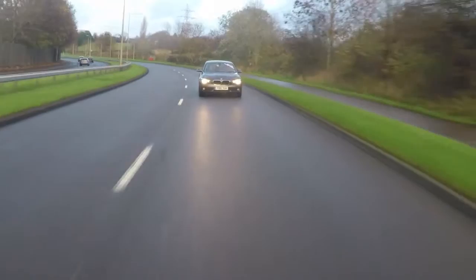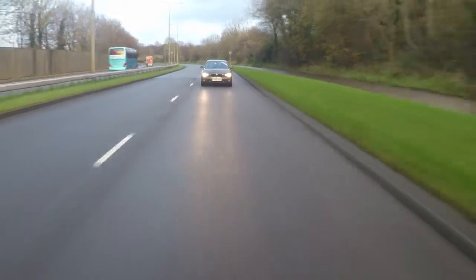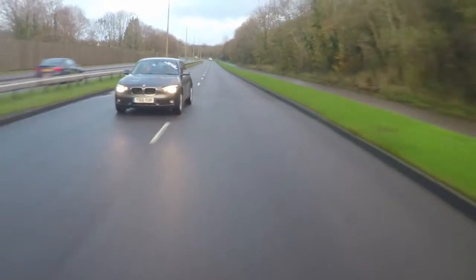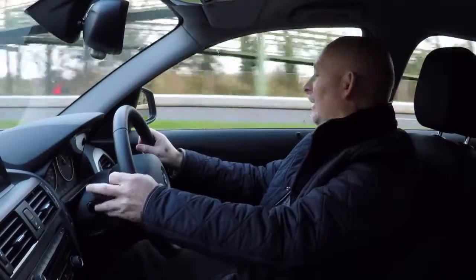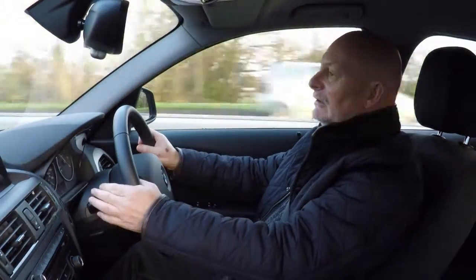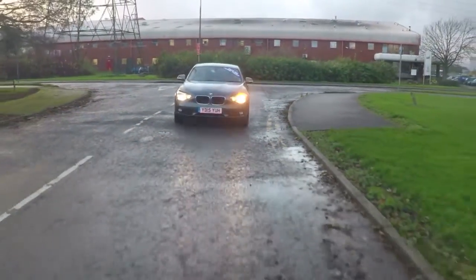CO2 is 115 grams per kilometre, and that works out at just £20 road tax a year, which is not a lot to pay to get the BMW badge and the driving experience. The compact size of the 1 Series adds another dimension as well. It makes it really agile, extra agile, because it's small, it's manageable, and yet sitting in the front here, you've got ample room, and it feels for every inch like a 3 Series, or even not that far off a 5 Series, to be truthful.